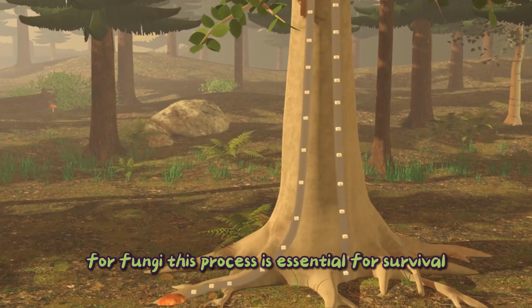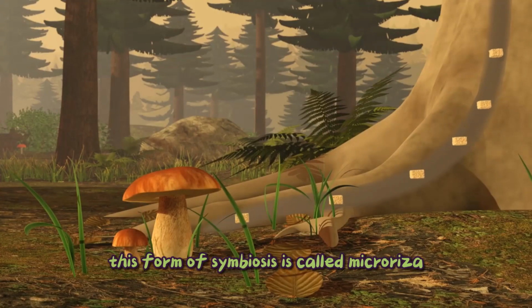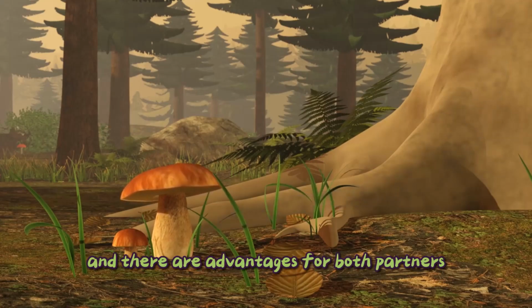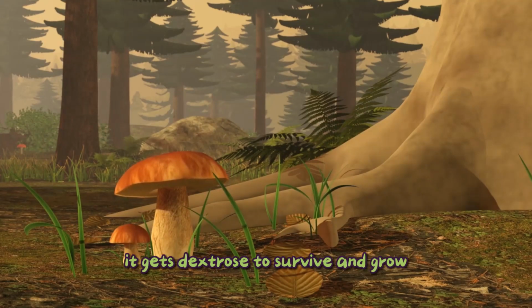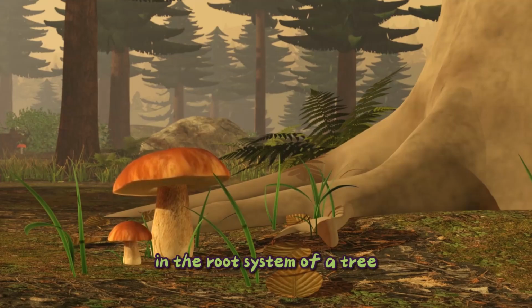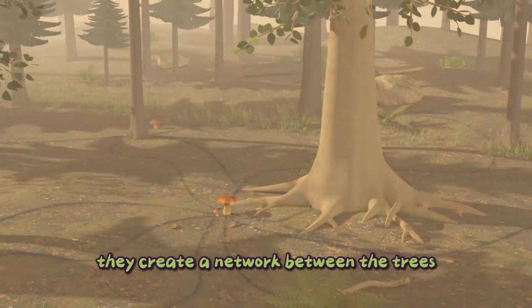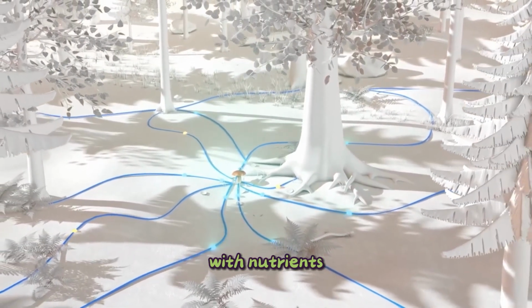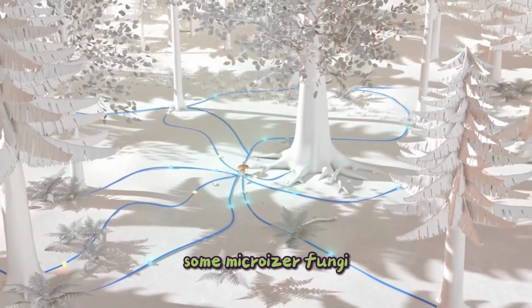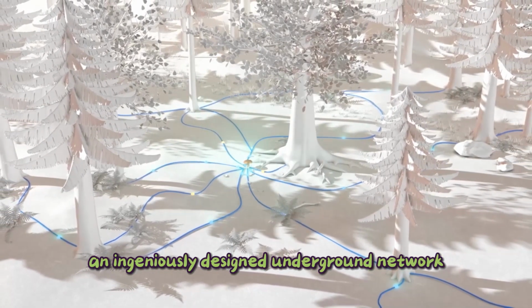For fungi, this process is essential for survival, as they themselves cannot produce any dextrose. This form of symbiosis is called Mycorrhiza, and there are advantages for both partners. The fungi helps the tree to absorb water, and in return, it gets dextrose to survive and grow. In the root system of a tree, there can be more than 30 types of Mycorrhiza fungi. They create a network between the trees. Via this fungal connection, a strong tree can supply its weaker neighbors with nutrients. Some mycorrhiza fungi can even coexist with many different plants, an ingeniously designed underground network.